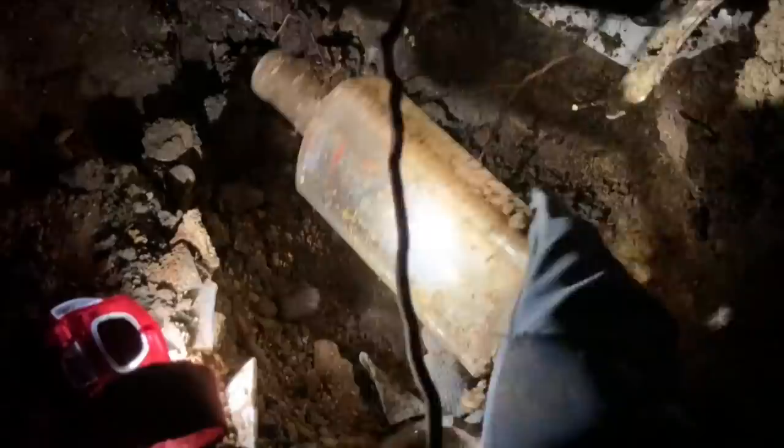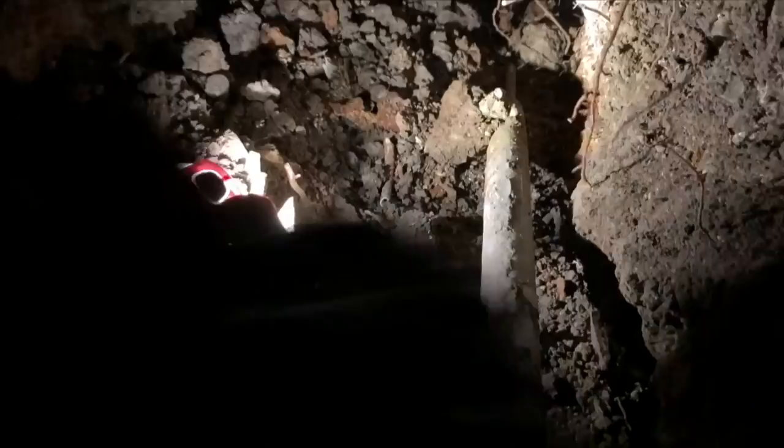Let's get the light down here. Screw it. Yeah. Get the light in there. Roots out of the way. Consumption bottles. Wow, or just a big extract or medicinal bottle. Wow, these are sick. Sickos. Wash basins. Just washing their hands a lot. Interesting. Wow.